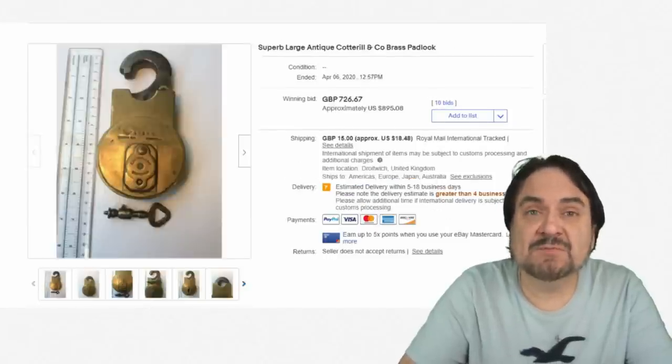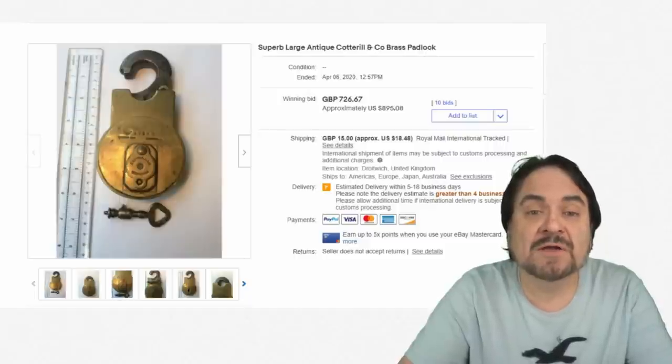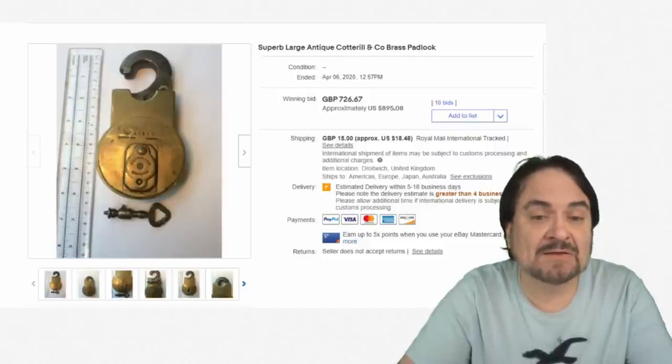Now, designs and shapes and styles can really set the price on these too. This one went for $895. Very unique, a different style of key than most people would be used to seeing. This is a Cotterell & Company brass padlock.